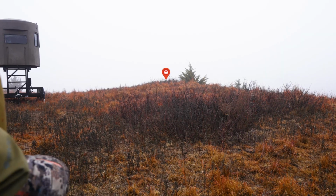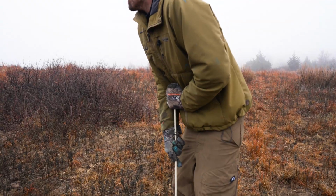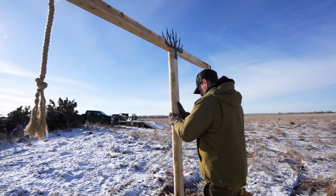So we just wrapped up our first visit here in Kansas. This place is unbelievable. It's got incredible potential. I can't wait to see what happens over the next year. We've got a really good handle on what we're doing, and we're gonna start implementing the plan here early January.